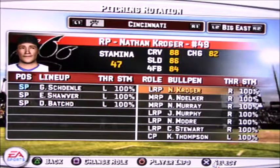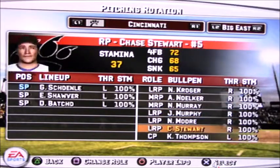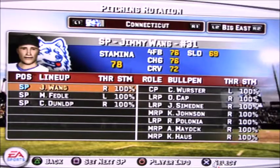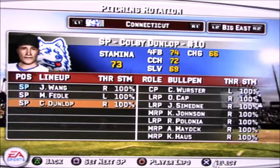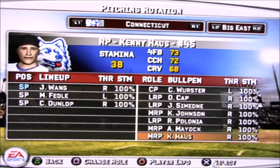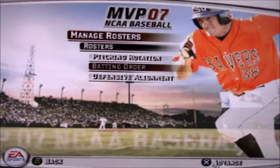Go take a look at their pitching staff real quick. Got a couple relievers. Starters are a little bit shoddy. UConn looks like they've got some good starting pitching. Not much in the relief corps. Let's take a look at the hitters here.